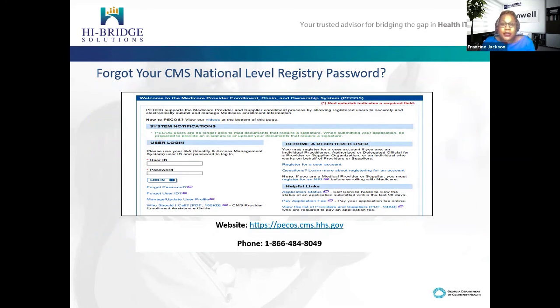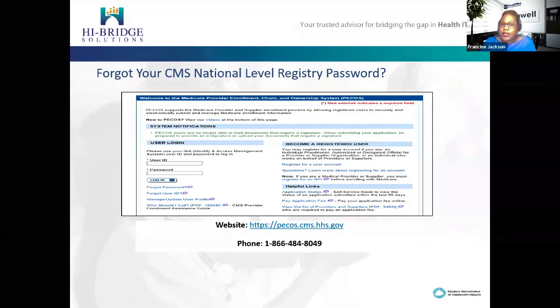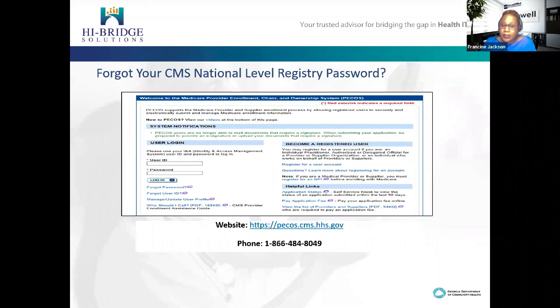Now, this is just a screenshot of the CMS National Level Registry. We don't own this page. This is just a screenshot to show you exactly what it looks like. This error message occurs when the provider contact forgets the username and password. Sometimes, again, it could be somebody new coming in as a new provider contact, and they're in charge of entering the applications or updating information on the CMS National Level Registry.